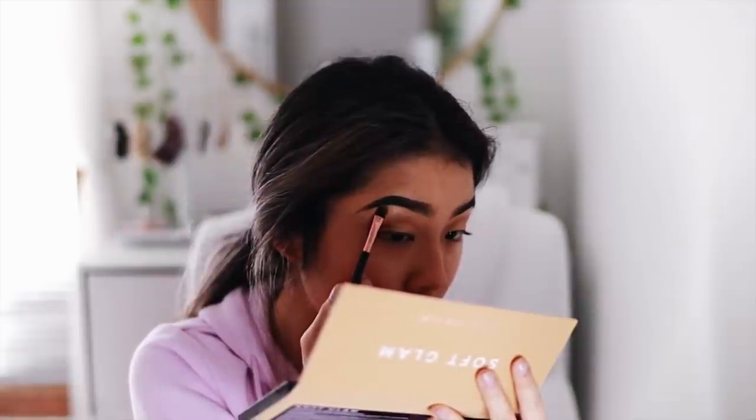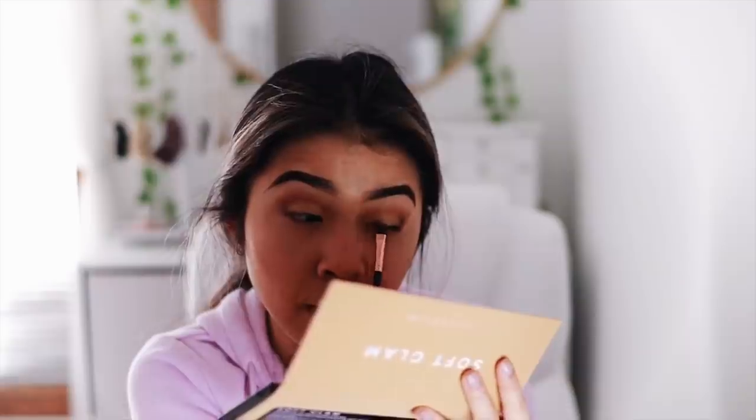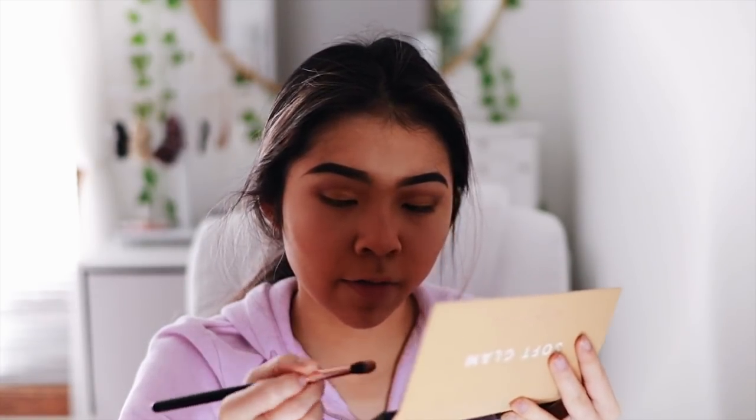With whatever is left, I'm gonna put it on the brow bone. And then with the same brush, I'm gonna be taking a little bit of this shade called Bronze, and I'm gonna be putting that more on the center of my lid. And just to finish everything off and blend it out, I'm just gonna go back to, I lost my brush. The dark browns blend in a little more. That's pretty much it for most of the eyes.